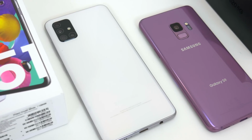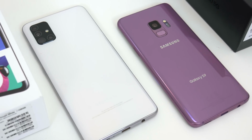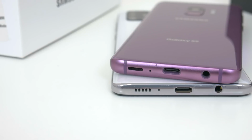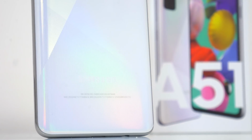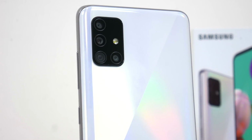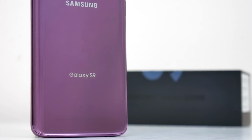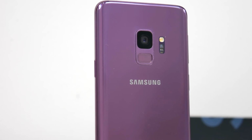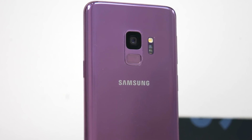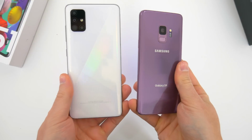Because the S9 is a flagship phone, like I said, and the A51 is more of a budget offering, there's also a decent difference in the materials and the build quality. While the A51 looks like it might be made of glass and metal, it's actually an all plastic phone that's sort of designed to mimic glass. The S9, like pretty much every flagship phone for the last few years now, offers a more premium, true metal and glass form factor. Realistically, there isn't necessarily an advantage here with either phone.